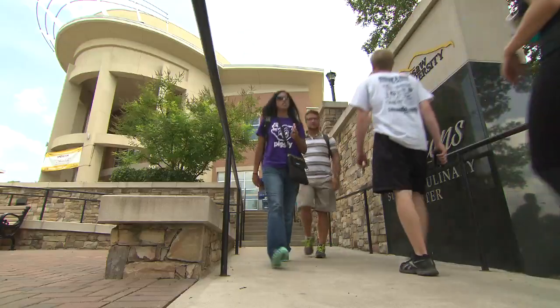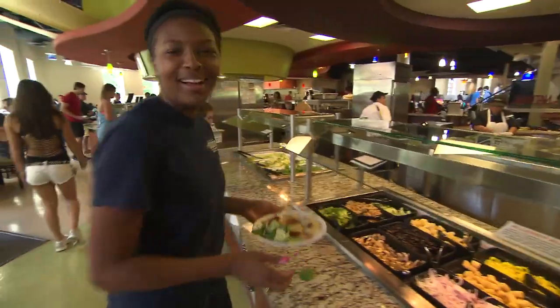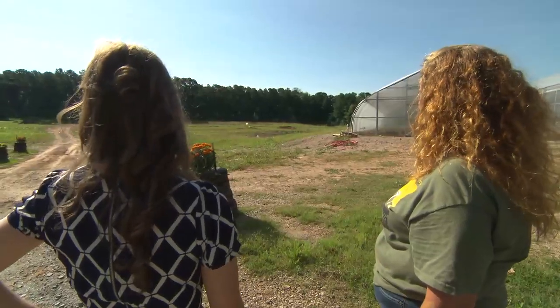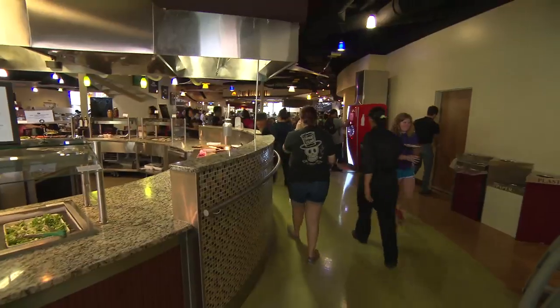Kennesaw State University's The Commons takes year-round collegiate dining to an unprecedented level. This sustainable commissary pioneers a farm-table-farm approach to food service, starting with, well, farm. It takes three to feed this machine.